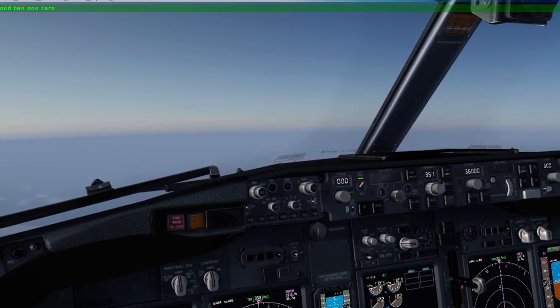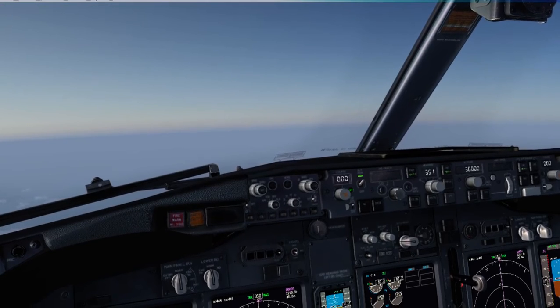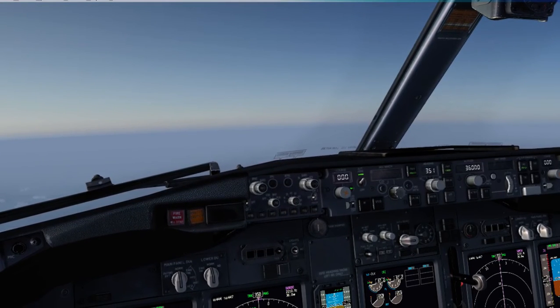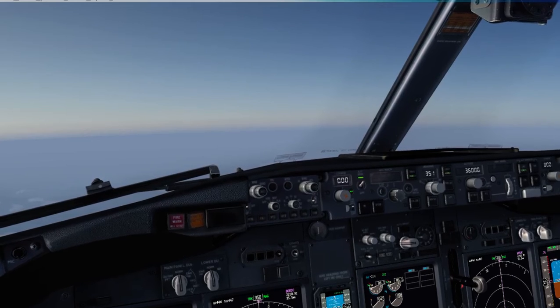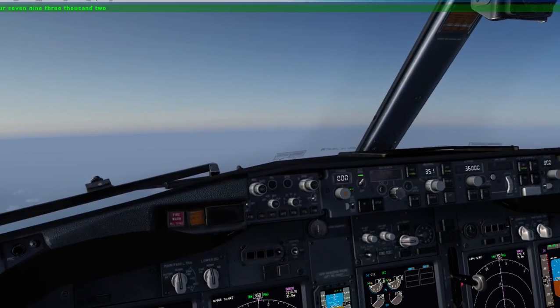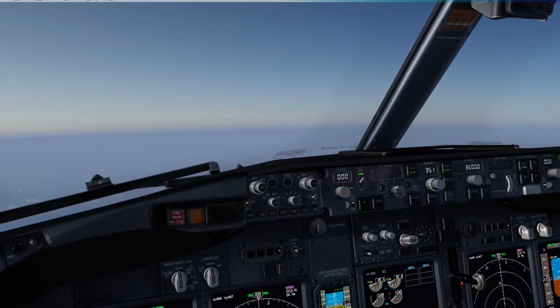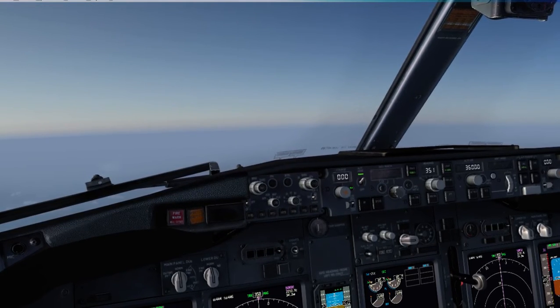Altitude indication. Gotta be 1,000. So I'm gonna tell my co-pilot to just reset on 1,000 then. Have everything ready.